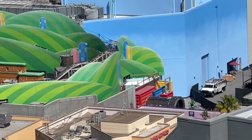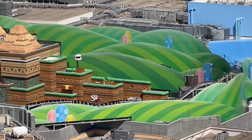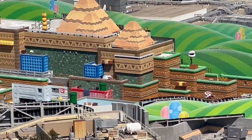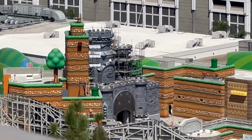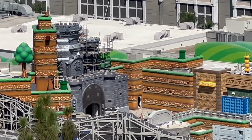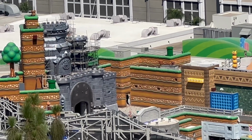And I think this definitely could be complete. The land could be complete by the end of September. They'll continue to be testing these more full scale as the weeks go on. And yeah, there's the door to Bowser's Castle is open.